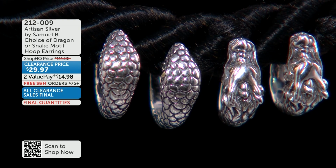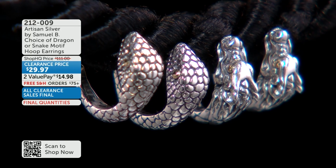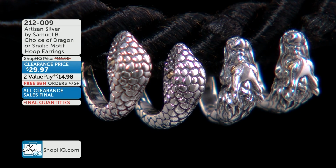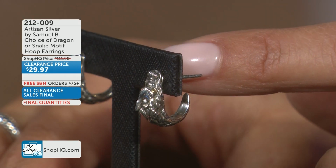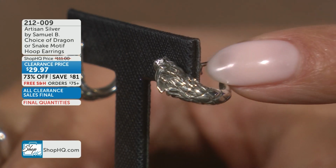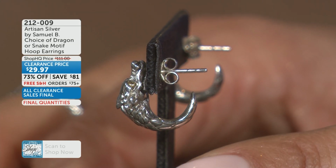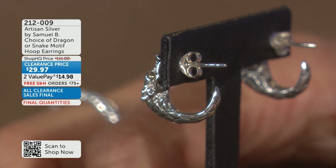$29.97. They are post and clutch backs, finished all through and through. And I love the texture. As your silver oxidizes and gets character, you're going to see even more of that texture show through. You see on the dragon a little bit of the scales. That's going to show through. And then I'll show you the back so you can see. And oh, the gold eyes. There's the post and clutch back. Thank you, Neil and team, for showing that.